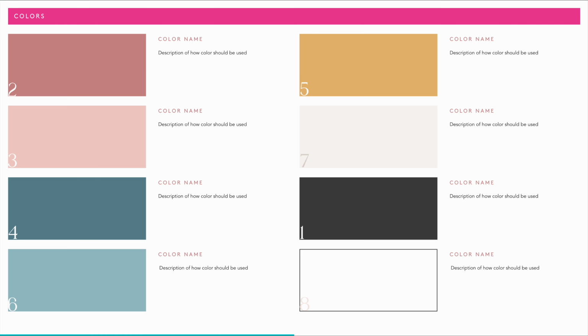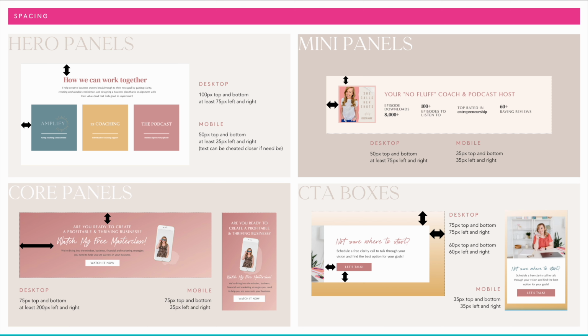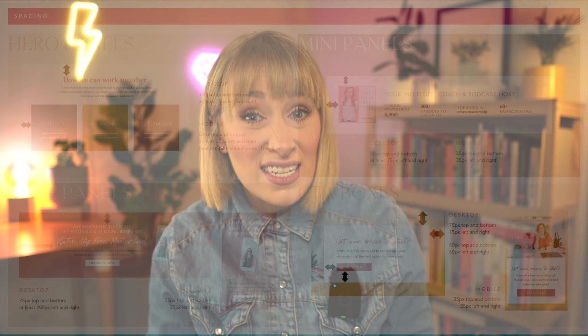Thing number 2, even if you start with a stunning template, if you don't have preset brand guidelines for yourself, so how you're utilizing colors, how you're utilizing fonts, the size of the margins and all of that, if you start messing with that template without guidelines, very quickly you will cheapen the whole look of the website and make it look inconsistent, and just something will be off.